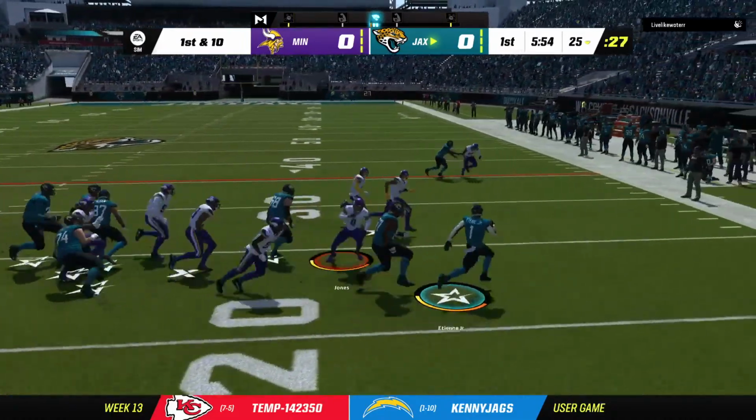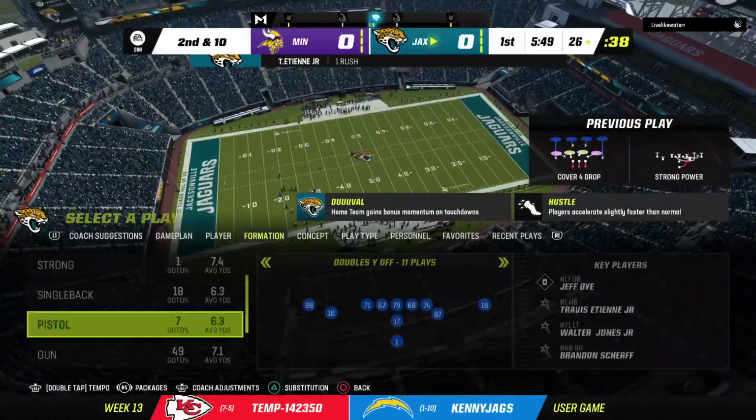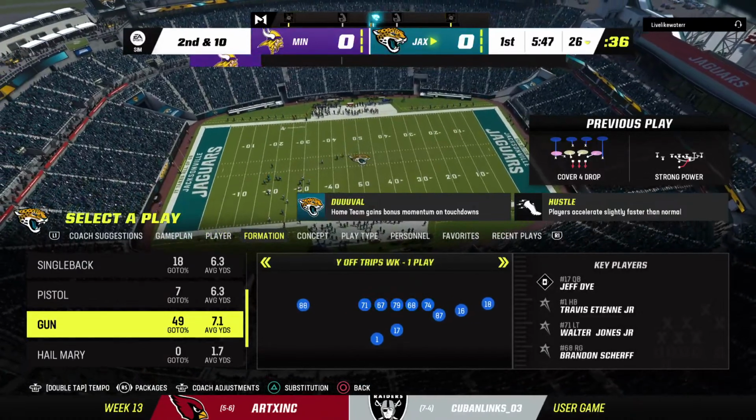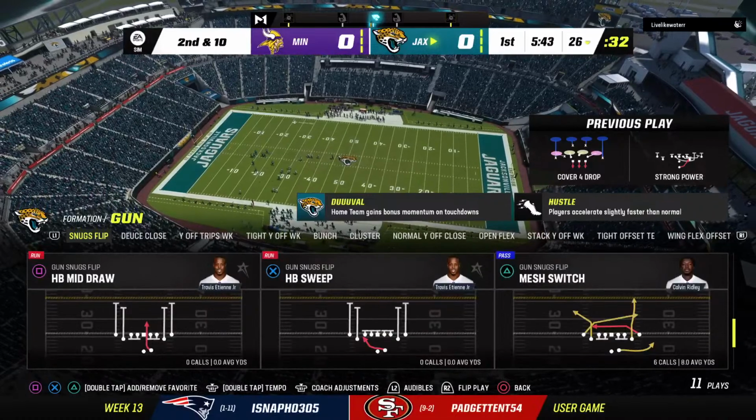They'll start on the ground, Etienne. And he'll hope that this is not a sign of what's in store as he has to fight just to get back to the line of scrimmage. Call it no gain on the game's first play. And it's second down now.